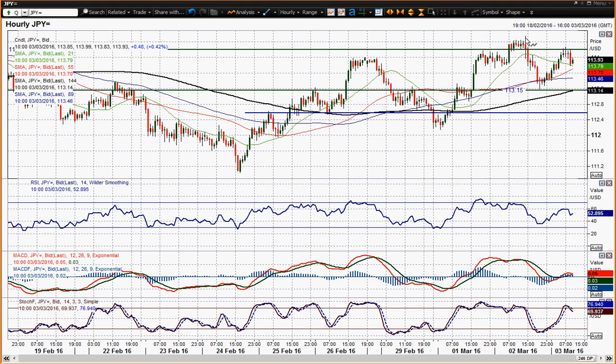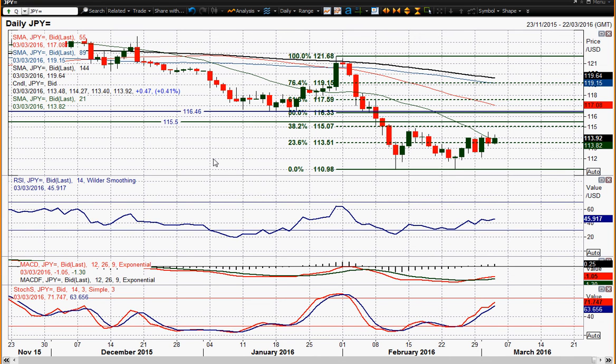So that is the pressure. That is yesterday's high, which is the resistance, 114.55. But it certainly looks like it's pushing higher and continuing the recovery. So that is good for risk generally, I think.